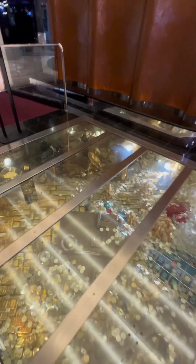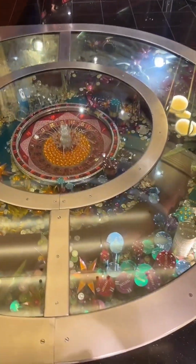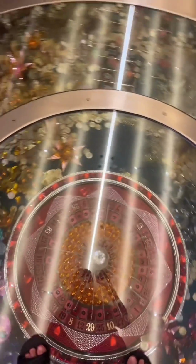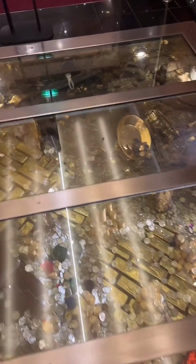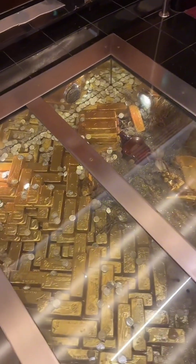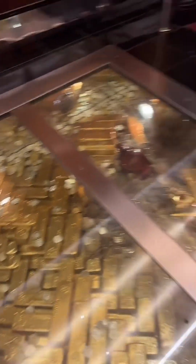As you approach the exit of the casino on the aft side, you will see the most incredible floor I have ever seen. It has a roulette table in it. There are jewels and gems and coins. It's amazing. It's so cool. The light really shines over it, so you cannot get the vast true beauty of what you see not on camera, but it's pretty amazing. Kind of makes you wonder if it's real or fake, but look at those gold bars. Does anybody have a hammer?